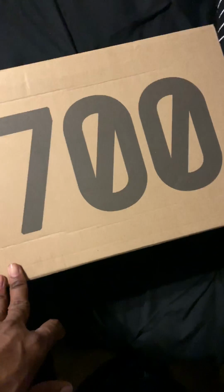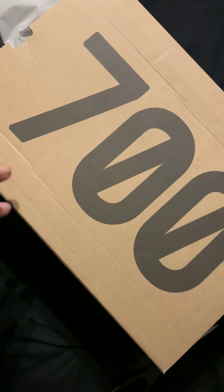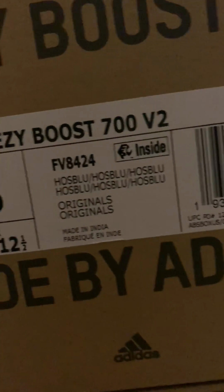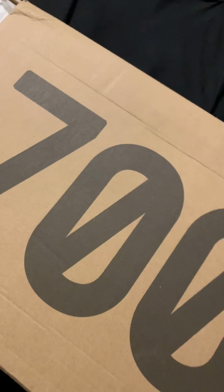We are here to talk about these new Hospital Blue Kanye West 700s. These shoes are absolutely amazing, so let's get straight to it. Of course, you have the box 700. I ordered these from GOAT. Here we have Yeezy Boost size 13, 700 V2, Hospital Blue. They are incredible. So here we are, let's get straight to it.